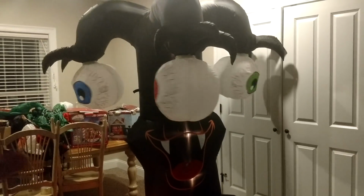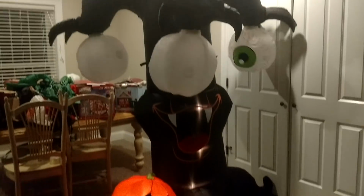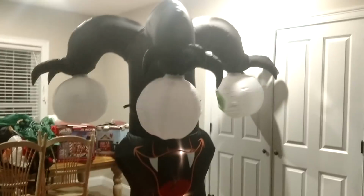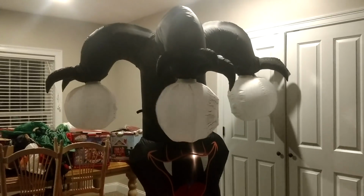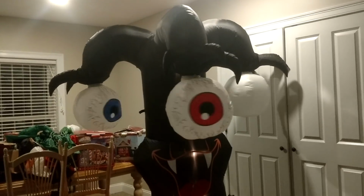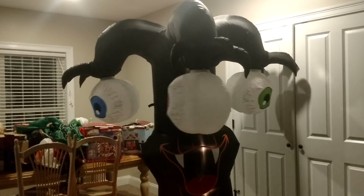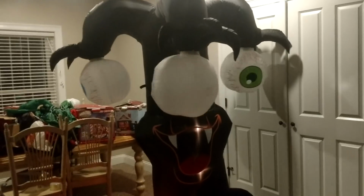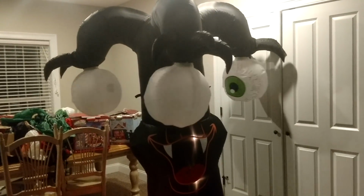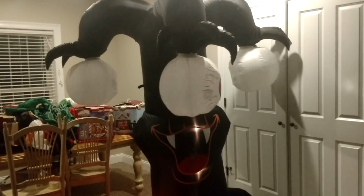Yeah, all the inflatables are in the background there on the table. This guy's really, really cool. I think this is one of the coolest designs, like I said. A lot of people thought this was weird when they first saw it and didn't like it, but when I saw it, I thought, man, I've got to get that thing, and just got it today. So very, very cool, guys. Like I said, you can see the eyes spin pretty fast. The eyes are different colors. There's a blue, red, and green eye.